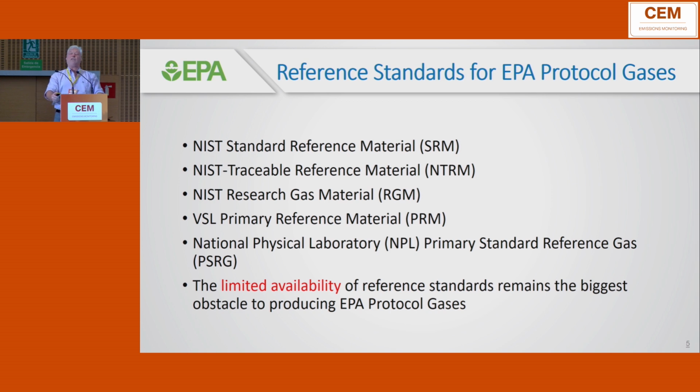But so where do we get these reference materials? We have NIST standard reference materials. That's what NIST sells. We have NIST traceable reference materials. Those are gases that the gas vendors send to NIST to be named with a characteristic uncertainty.